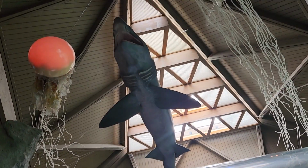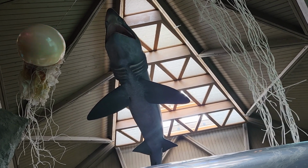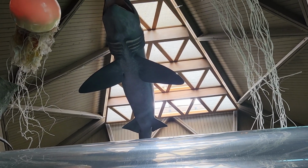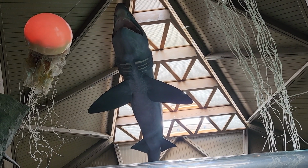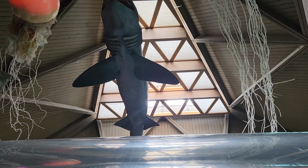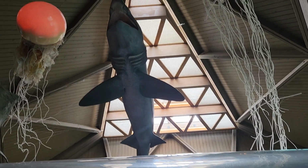Now, that basking shark up there was actually a real shark. It was caught and stuffed outside of BC, and it's been up there for a long, long time. I can't give a specific time. If anybody knows, let me know down below. I'm not sure what time it was caught, but I'll have to look it up later.